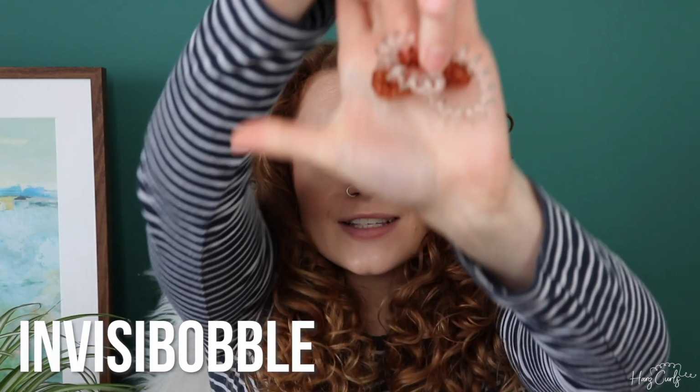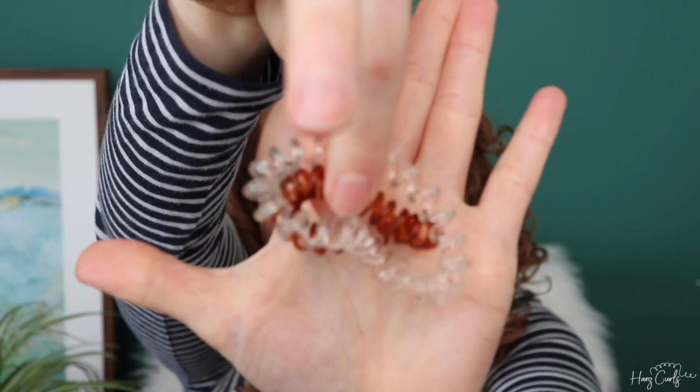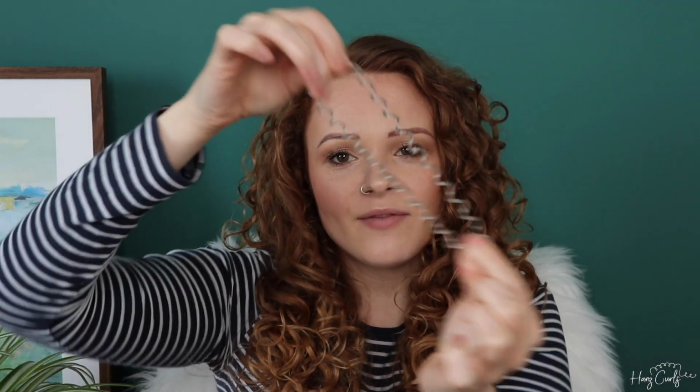So accessory number 2 is something else that I use every single day of my curly life, and it is the Invisibobble. So with the Invisibobbles, you can either get the branded actual Invisibobble real ones, or you can get the fake ones as well. I have both.